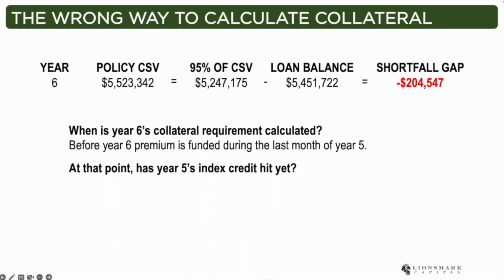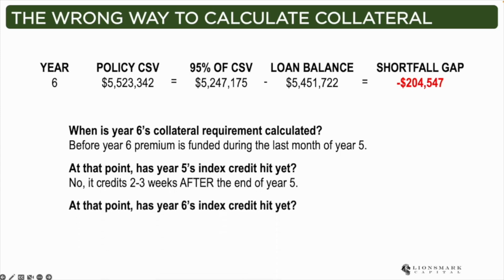Now, at that point, has year 5's index credit hit yet? Well, of course not. It's going to credit typically 2 to 3 weeks after the end of policy year 5, about 2 to 3 weeks after policy year 6 starts. At that point, has policy year 6's index credit hit yet? Well, of course not. It's going to credit about 13 months later.